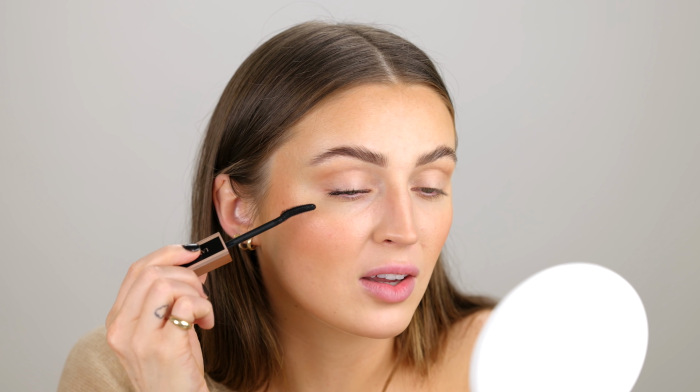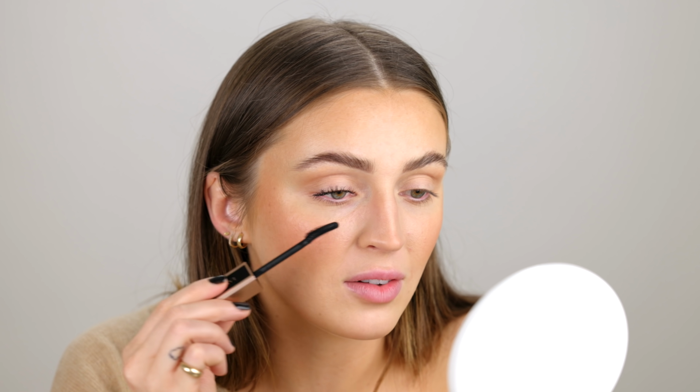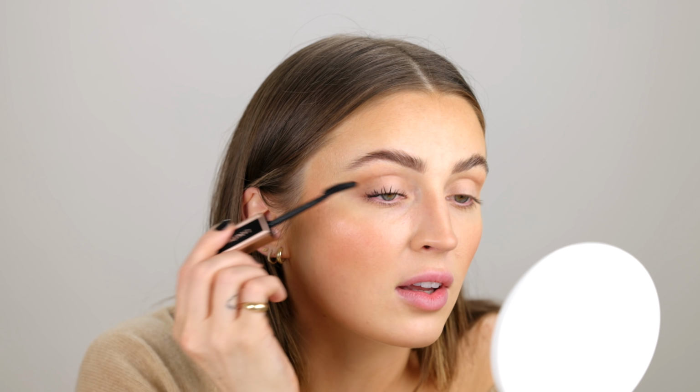It does give you a really nice mix of lift and volume, but it just seems like a much more fluffy, fluttery lash, if that makes sense. It's not piling on too much volume. It's not adding a lot of thickness, but it's just a perfect all-rounder mascara. I love the wand. It's just very user-friendly. Big thumbs up from me.